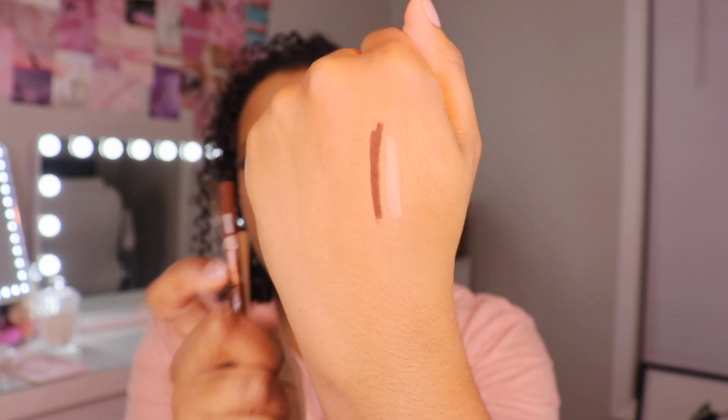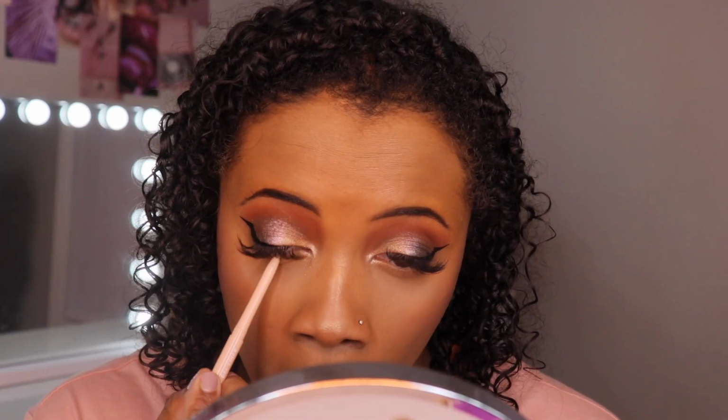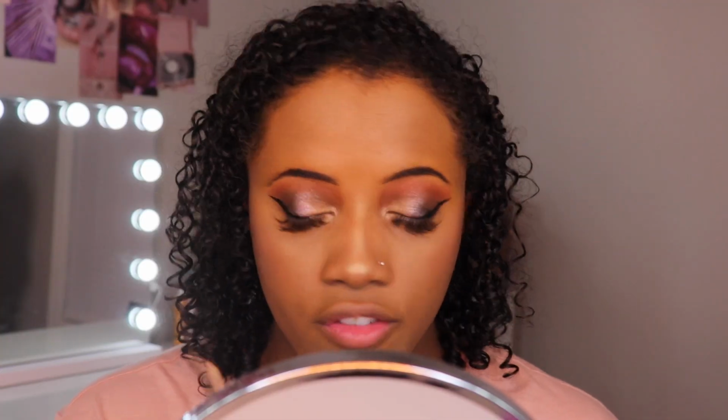I've heard that these are super, super creamy. I think I'm gonna use HONEYDUDE today because I feel like I always do a dark chocolate brown for you guys, so I wanna go ahead and do something a little different. Glide it on super easily. I don't know, guys. I think I should have just tight lined it.